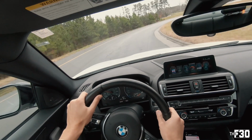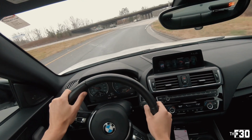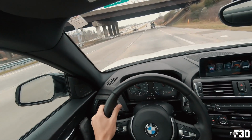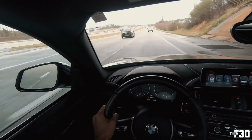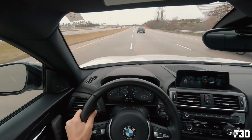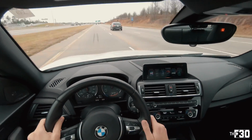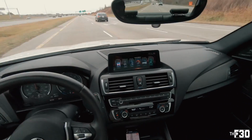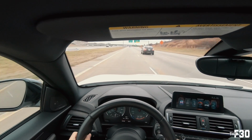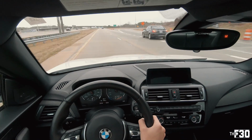Man, this car feels great. Oh, you can really feel how light and wide this car is. Dude, this car moves. This car moves. Oh my God, I wasn't even on it. This car goes, man. Oh my God, this thing.